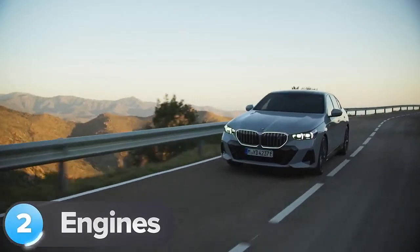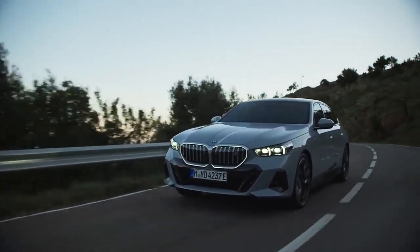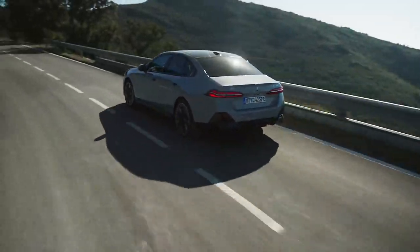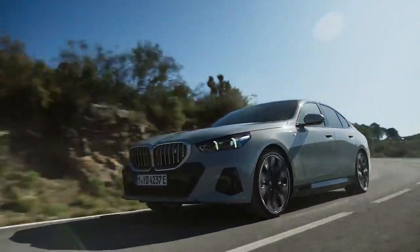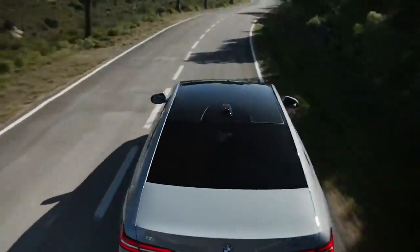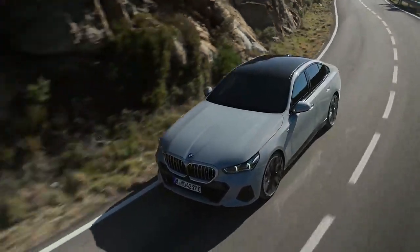Anyway, the new BMW 5 Series is only going to get one petrol engine at first. This 520i has a 2-litre 4-cylinder engine that makes 190 horsepower and 310 newton meters of torque. It's also a mild hybrid. This means it has a small electric motor to boost the combined power to 208 horsepower, so an extra 18 horsepower. Mind you, it has an extra 20 newton meters of torque, taking the total to 330 newton meters. Now this 520i comes with an 8-speed automatic gearbox and rear-wheel drive as standard, just like the outgoing 520i then.